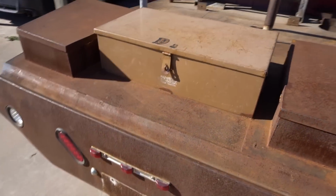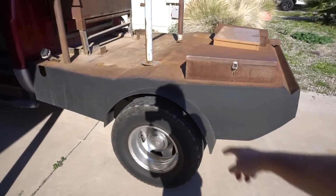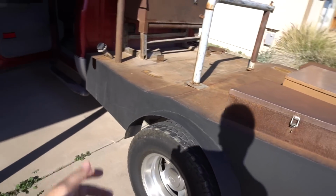I don't think I'm ever going to tow that much. To tow that much, that's literally taking a full race trailer, essentially like a 5th wheel giant 40-foot trailer with cars in it and everything. I just don't think that's going to happen. I mean, maybe not in this truck's lifetime.